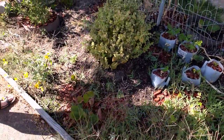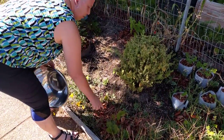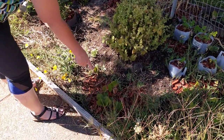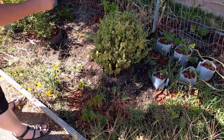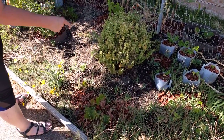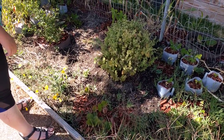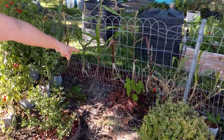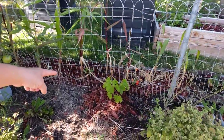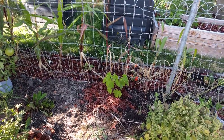This little strawberry sent out runners. So there are baby strawberry plants starting there, and I'll dig those baby strawberries up and replant them in the planter over there for next year. The grapevine is still alive. That'll weave itself into the fence next year.